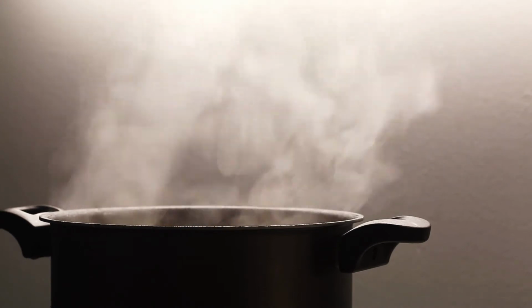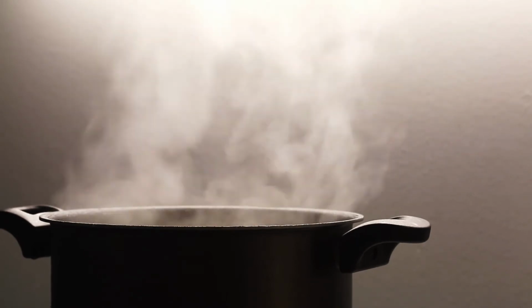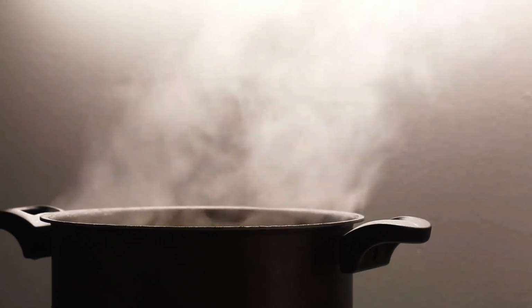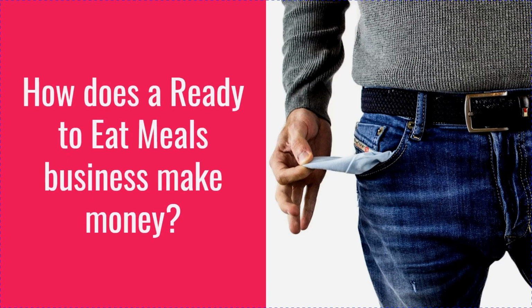You may need the following though: plastic or cardboard meal containers and utensils for delivery, a few big pots and pans to allow you to cook large meals in batches, and possibly big food containers where you store your food after cooking. How does a meals-to-go business make money? By taking into account all your costs, you are able to determine how much to charge per meal.